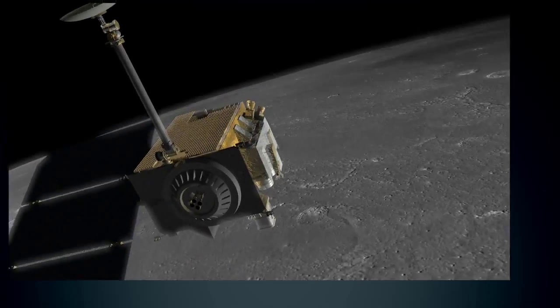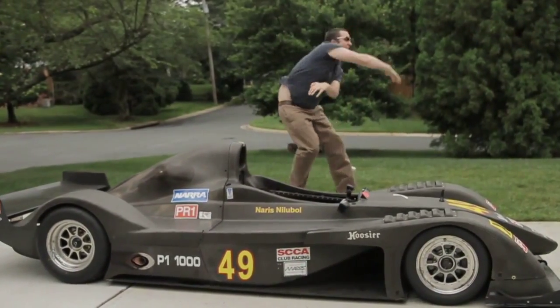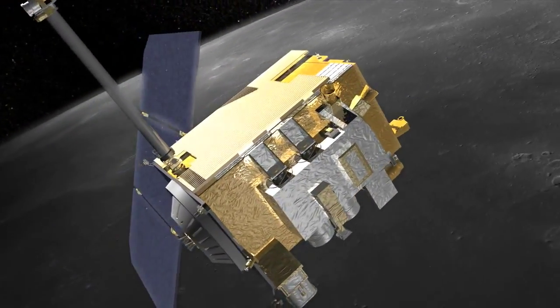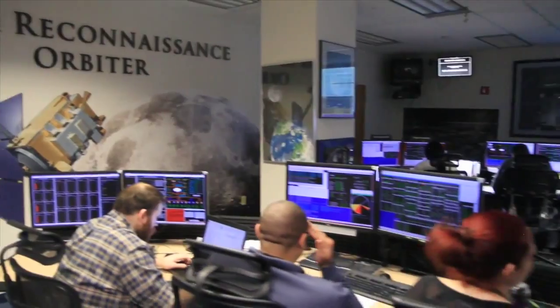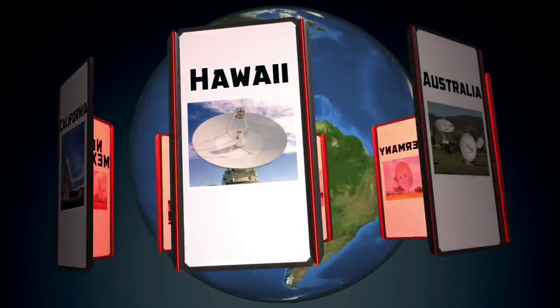Flying LRO involves computer science, satellite technology, and a great deal of teamwork. Not as cool as what you might have imagined, but it's still an impressive and sophisticated technological operation. For starters, LRO is controlled by a group of engineers, the Mission Operations Team. They work out of a control room called the Mission Operations Center. All commands to the spacecraft originate from this control room and are sent through antennas around the globe.